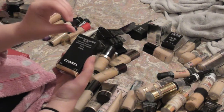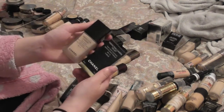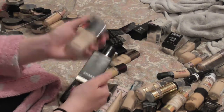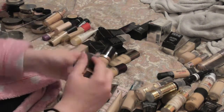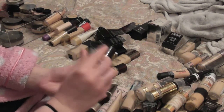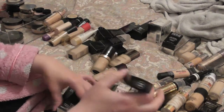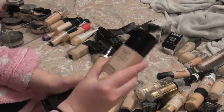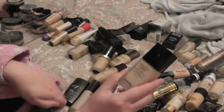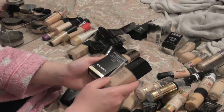Then we have the Perfection Lumiere Velvet and the Perfection Lumiere Standard. The Lumiere Velvet is the one that comes in a little shaker bottle like that. It's kind of like a more lightweight version of this foundation. I've used this foundation a couple of times and I remember really liking it. I haven't used the velvet version yet.